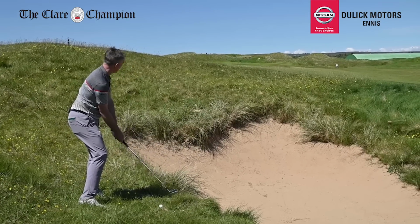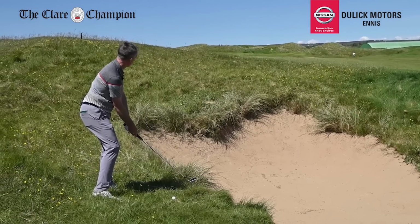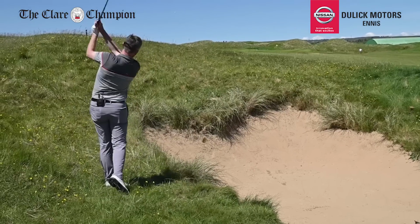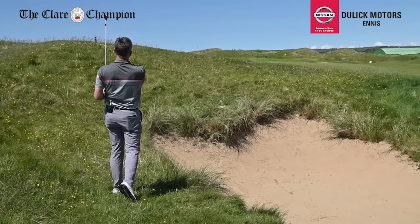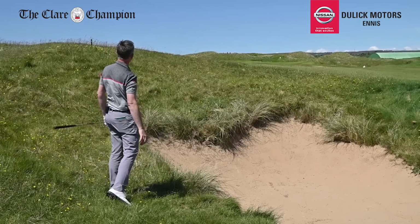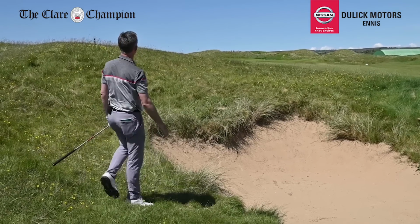Can't afford to miss this green right, there's a bunker there. Left half, left edge of the green, just a bit careful on that one.